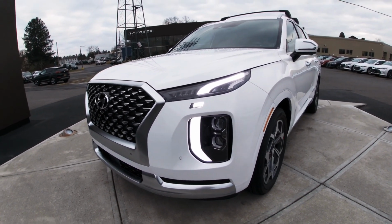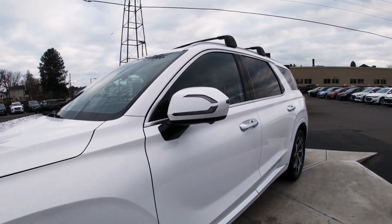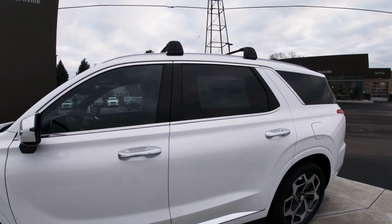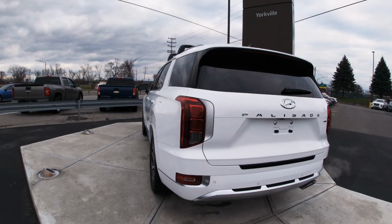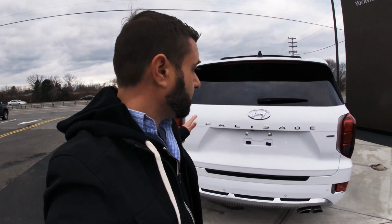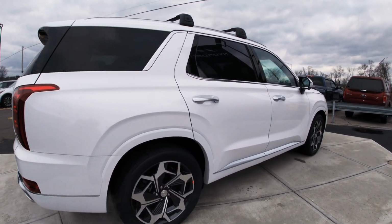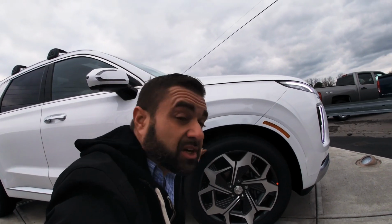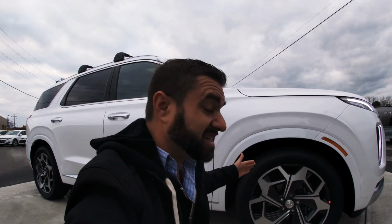Sporty, luxurious lights. Extremely bold body lines. I love what they did with the mirrors. The hatch, the lights, very clean lines, clean look to it. And one thing I must point out, the Calligraphy specific 20-inch alloy wheels. I love them. Hyundai did an amazing job designing these.